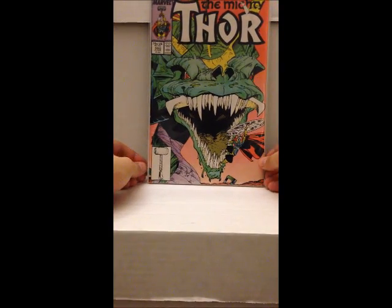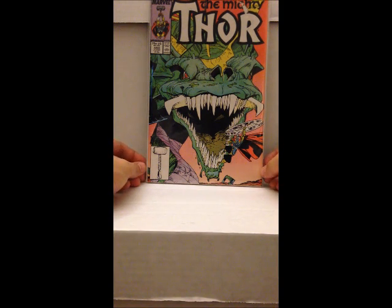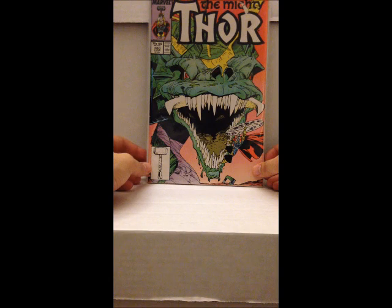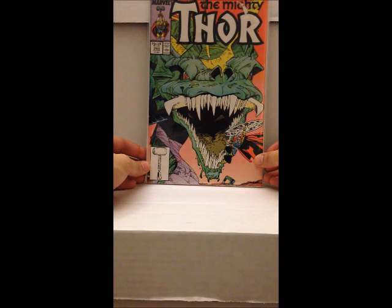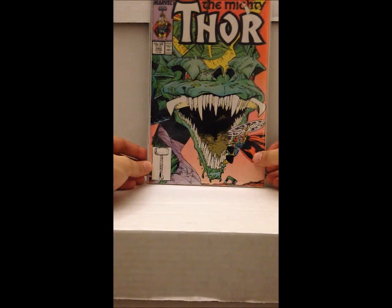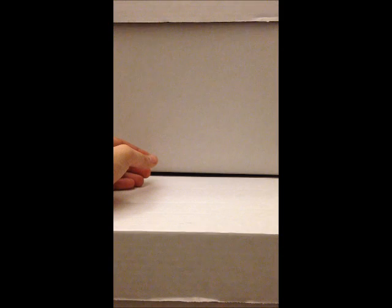This was the other one that was in it. Thor vs. Midgard Serpent, another great cover, awesome story. Walter Simonson. I don't think he does the art in it. He might do the breakdowns, but I don't think it's fully his art. Yeah, it would have been cooler if he did the entire thing. But still, good comic to have. Didn't have any in the Walter Simonson run, so those are my first two.